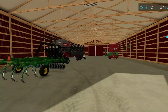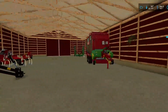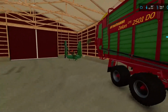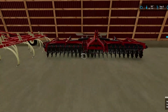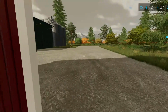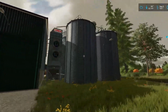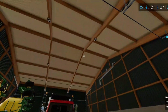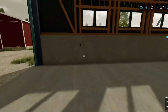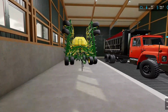So this is our cold storage building. Spreader, couple plows, seeder, pickup, mower, disc. Not too much going on in here. Over here is our silo system, at least that's what it's connected to. So we got our dump pit here. Definitely nice to have it under roof. We have our planter here as well.